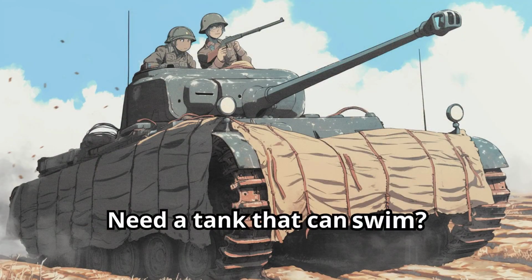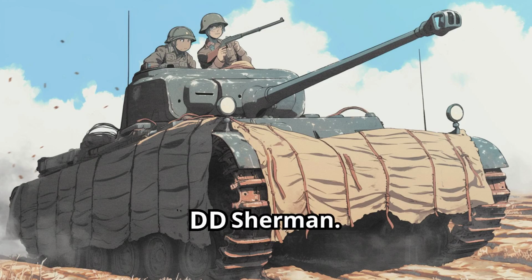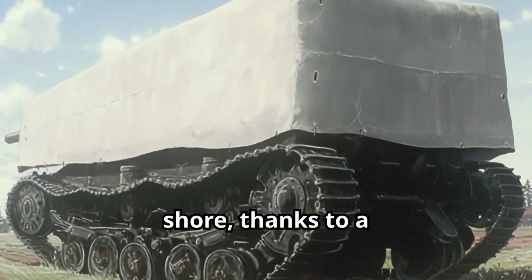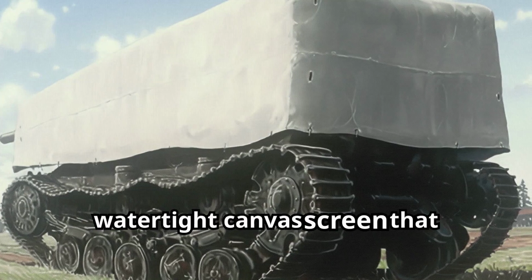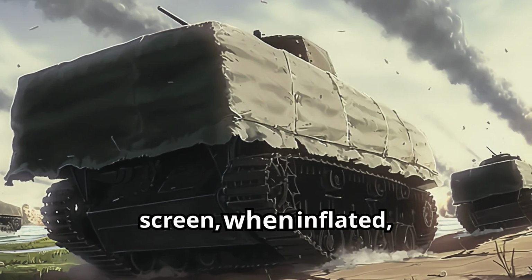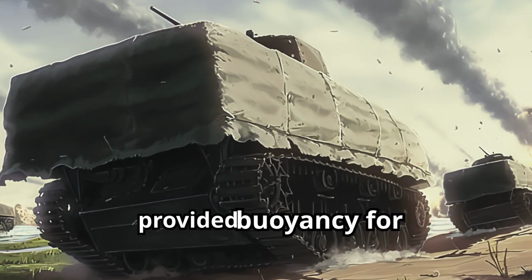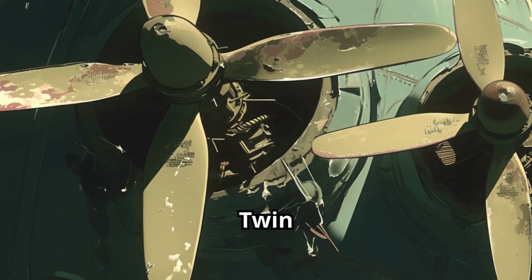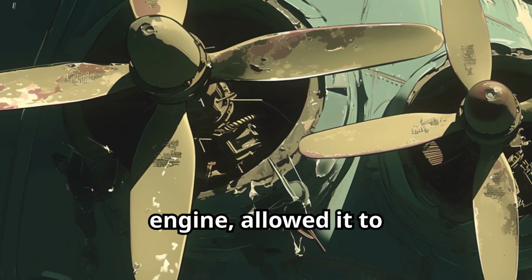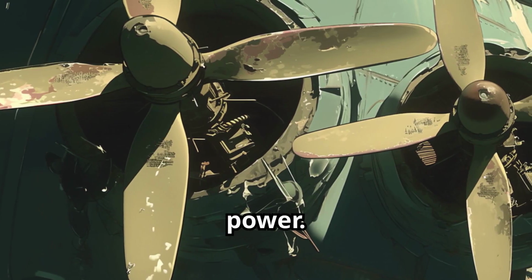Need a tank that can swim? You've got the D.D. Sherman. This amphibious marvel could travel up to 3 kilometers from ship to shore, thanks to a watertight canvas screen that popped up like a giant bathtub. The screen, when inflated, provided buoyancy for the 30-ton tank. Twin propellers driven by the tank's engine allowed it to swim ashore under its own power.